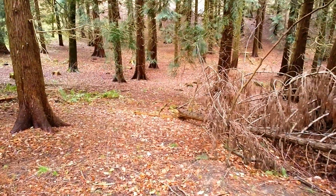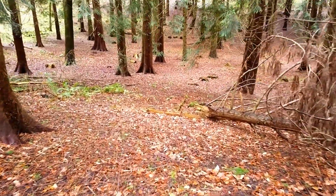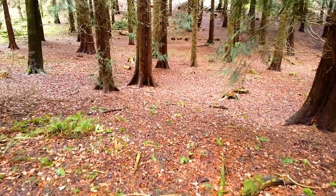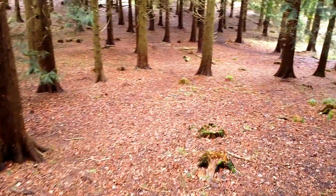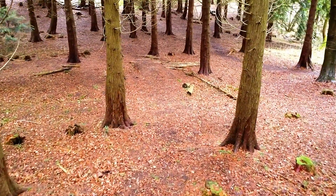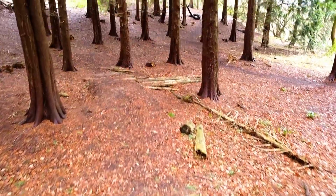Anyway, it's not too bad this actually. This is a bit clearer than yesterday's fly around. Yesterday's fly around Savnak was really very trying, very testing. This one's somewhat different, I'm glad to say. Got a lot of pine trees in here.